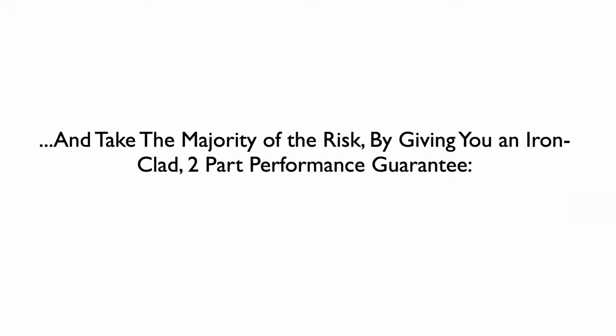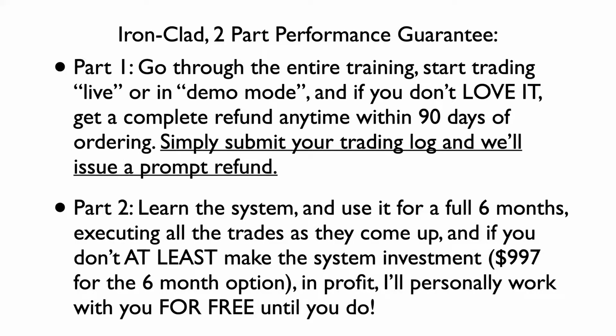of risk. So quite simply, we're going to take the majority of the risk by giving you an ironclad 2-part performance guarantee. And it's pretty simple. Part 1, go through the entire training, start trading live, or even in demo mode, or paper money mode, whatever your platform calls it, but without real money. And if you don't love it, get a complete refund anytime within 90 days of ordering. Simply submit your trading log and we'll issue a prompt refund.